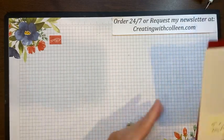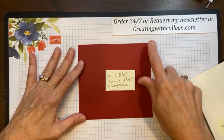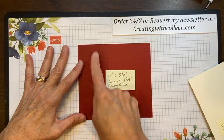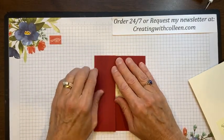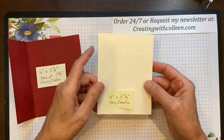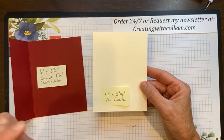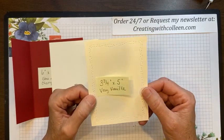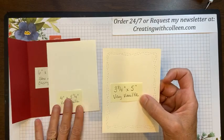The parts you are going to need today, you will need a piece of 6 inches by 5.5 inches of Cherry Cobbler, and you're going to score it at 1 3/4. So this piece here will be scored like such. Then you're going to need for the front a piece of 4 inches by 5 1/4 inch Very Vanilla. For the inside, you are going to need a 3 3/4 inch by 5 inch piece of Very Vanilla.